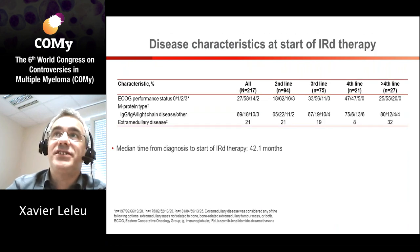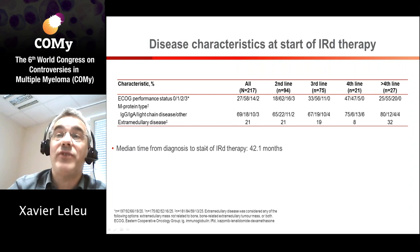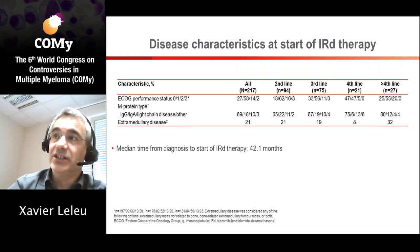The disease characteristics at the start of ixazomib, revlimid, dexamethasone therapy are listed here for you. I won't spend too much time. I would just like to say that overall, the median time from diagnosis to the start of ixazomib, Rd for the two registries was 42.1 months. You can see here the ECOG performance status, the M protein isotype, and extramedullary disease presence. Of course, extramedullary disease presence increases with the number of lines of therapy, which makes sense because you know that the more you reach advanced myeloma, the more you have a risk to develop extramedullary disease.